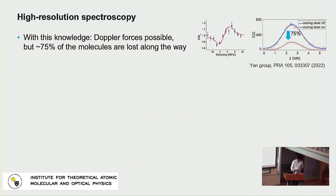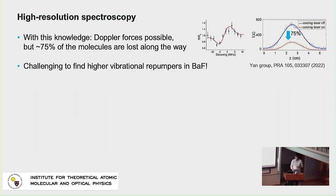But if you know this, then you can take this into account. And for example, Boyan's group has recently been able to do so to demonstrate Doppler forces. I say forces here and not cooling because along the way, 75% of the molecules were lost. So what is going on here? There's another problem with the spectroscopy in this molecule, and that's actually that it's quite challenging to find the IR repump.